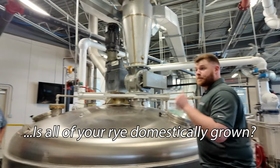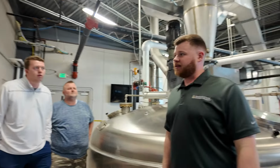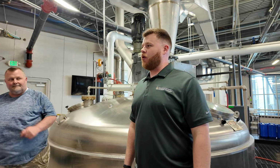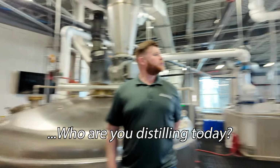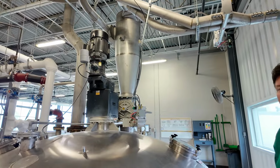So all of your grain has to be grown. We've gotten some from Canada. I don't know exactly what, but we can find that out. But I know we do some from Canada sometimes. Whiskey advisors, you know, I'm not familiar with them.